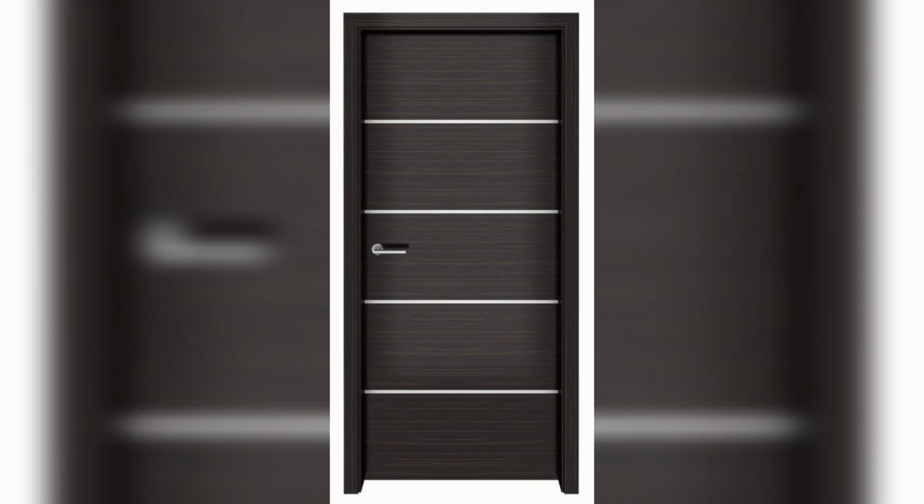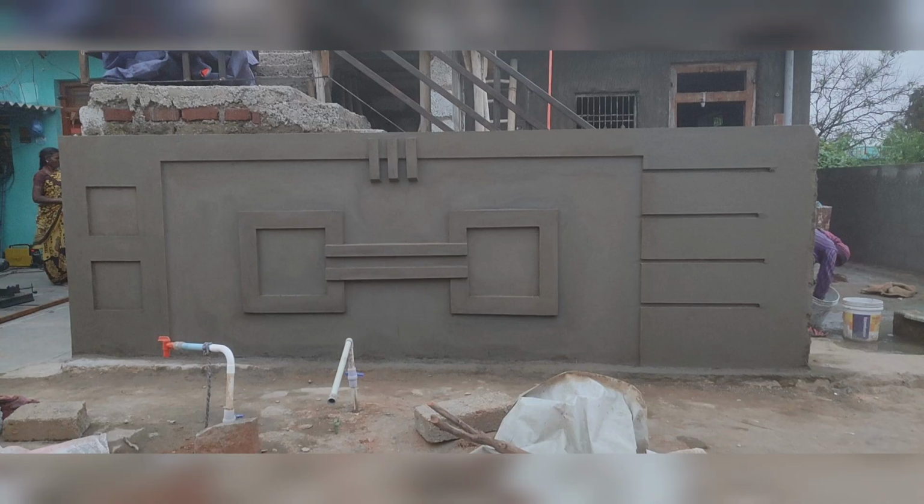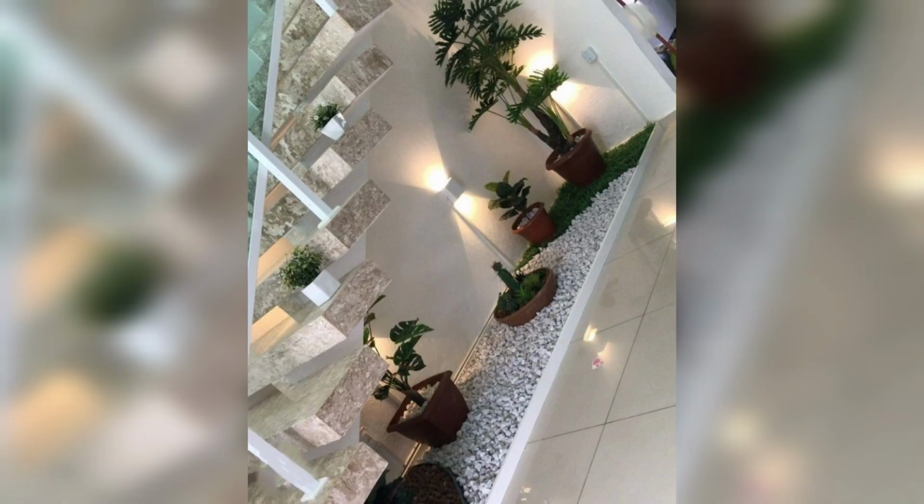For those who adore a cozy countryside feel, rustic charm might be your go-to choice. Exposed brick, wood elements, and earthy tones bring warmth to your exterior. If you're a fan of contemporary flair, consider mixing materials like concrete, glass, and metal to create a stunning focal point. Think outside the box.